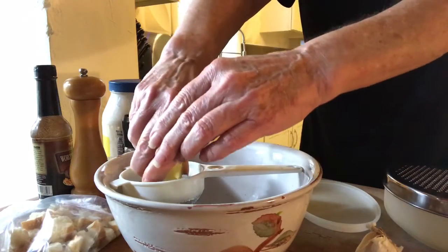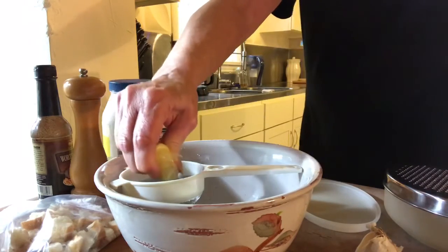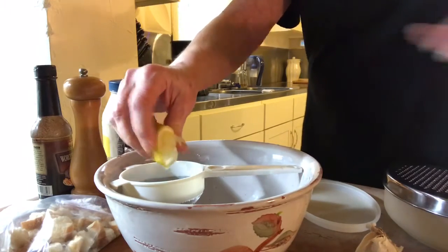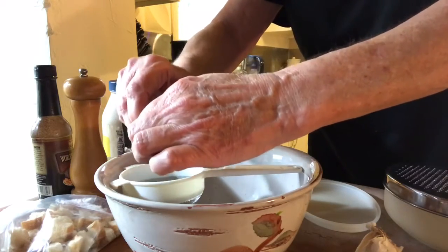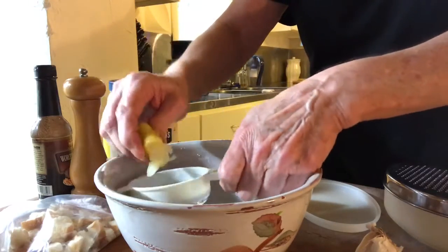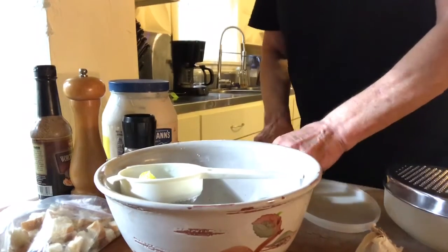Oh, I have some lemon here. I'm squeezing it into the bowl, trying to get this started. So I've been wanting to make Caesar salad. It's something my daughter used to like a lot when we went to an Italian restaurant. And we don't go there anymore, so she hasn't had it in a long time. So I'm thinking she'll enjoy this for lunch tomorrow.